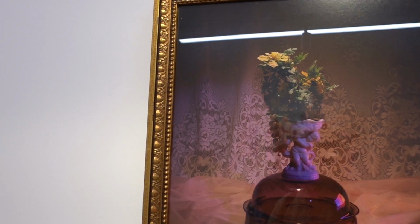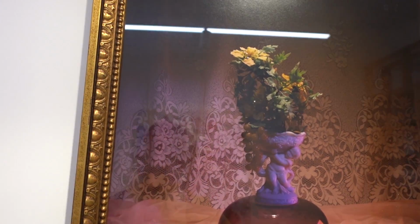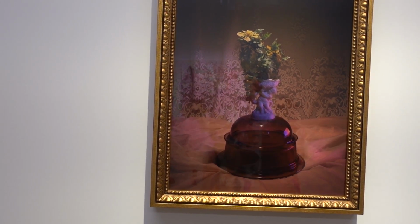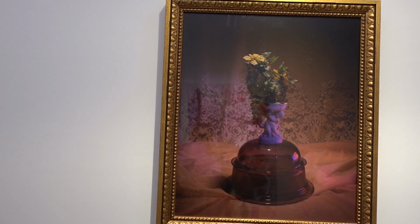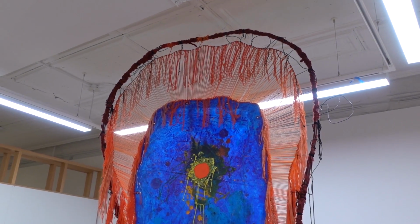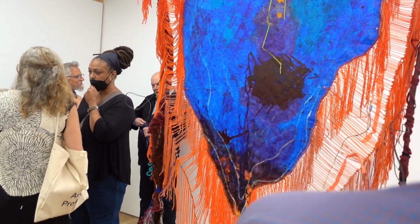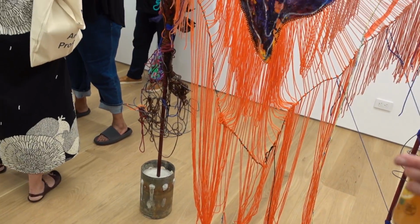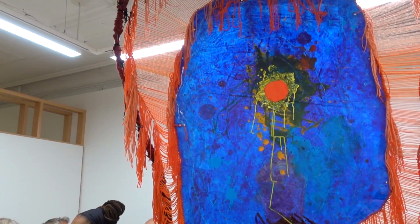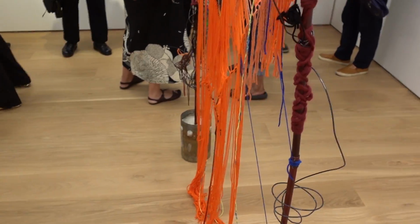A chromogenic print by Aziwiki Mohammed. Terrace House number 3. And, oh gosh, there's Kathy Bradford. So this is the big Michelle Segre piece. It's titled Membrane.